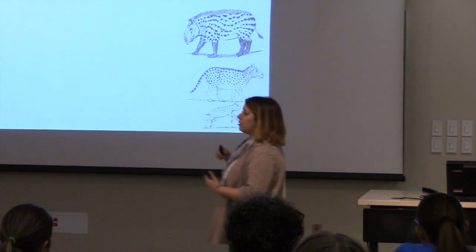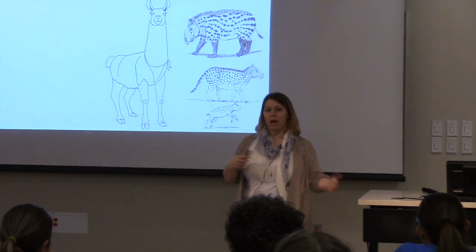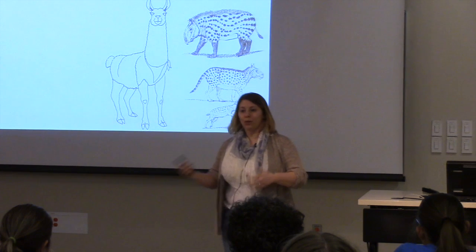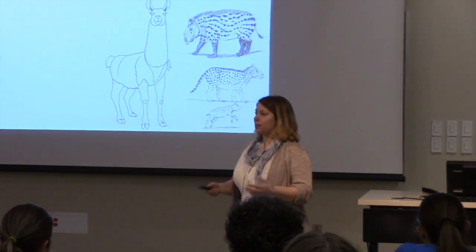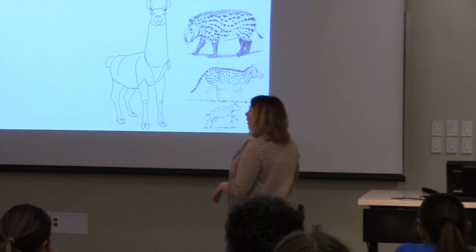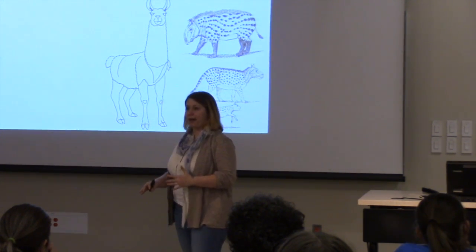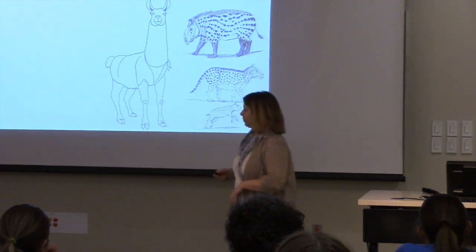So these animals are most closely related to tylopods, so camels, llamas, that sort of thing. They don't look anything like them. They look a lot more like pigs, but we think that their closest living relative is probably a camel. So imagine a tree-climbing, trunky camel thing. And that's kind of what an oreodont is.